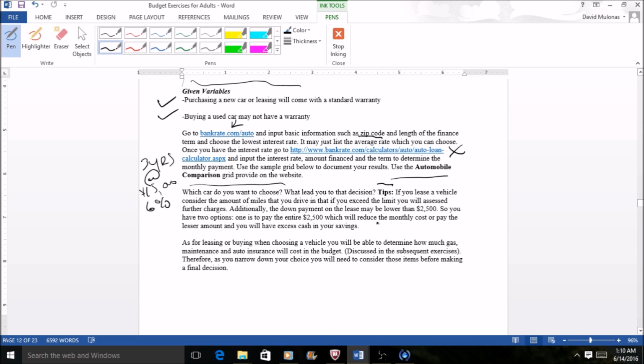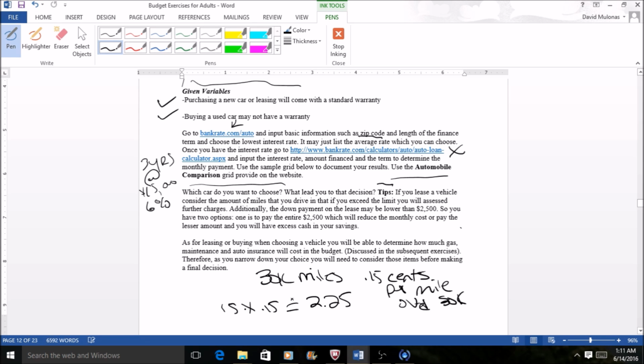So let's say you pay 15 cents per mile over the miles driven, for example, over 30K. Let's just say you drove 15 miles over, and you would multiply that by 15 cents, and it equals $2.25. So that's really cheap.